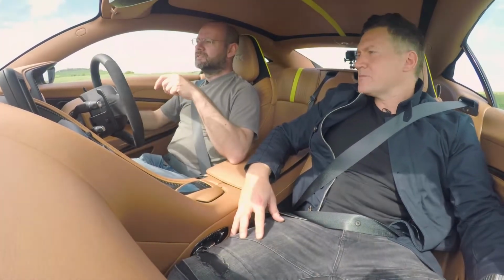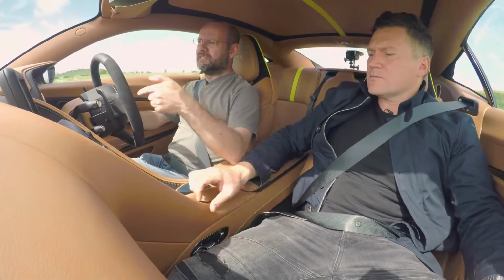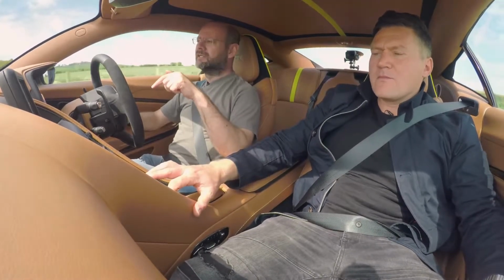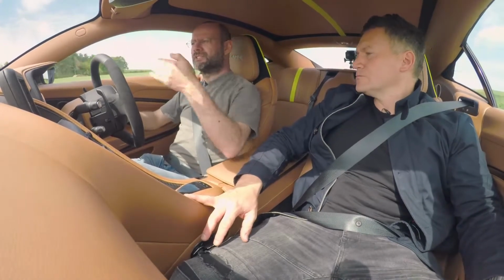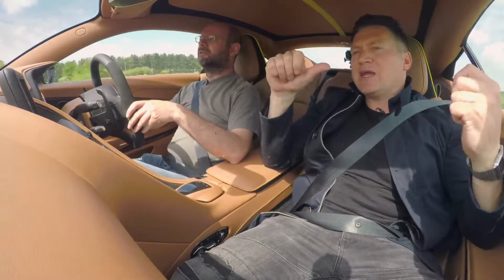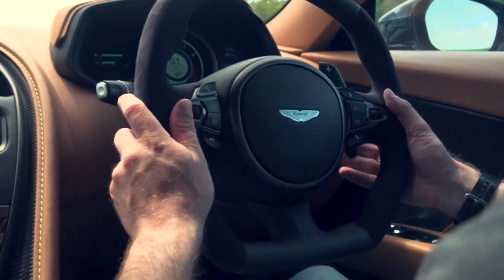So this is the DB11 AMR, right? Yep. So the DB11 launched with the V12, and it was just a little bit loose in some of its body settings, wasn't it? So they brought out the V8. I drove a really early one, and there were things I liked about it, and I thought this is amazingly agile for a car of this kind, but it also had some weird movements. It would do a corkscrew thing. If you put the power on, it would lean a bit too much onto that loaded rear wheel.